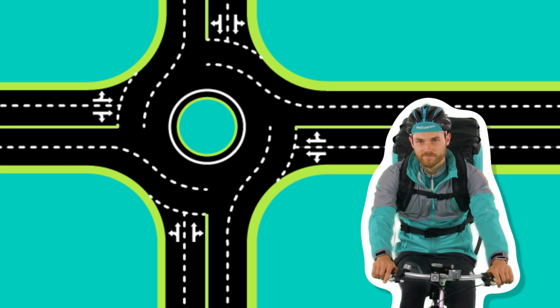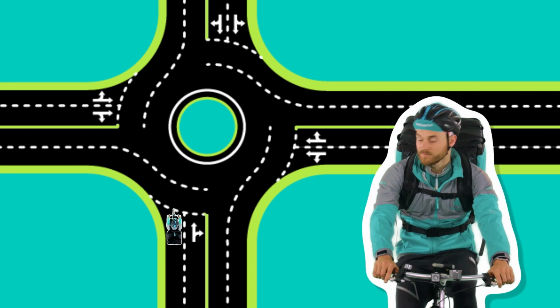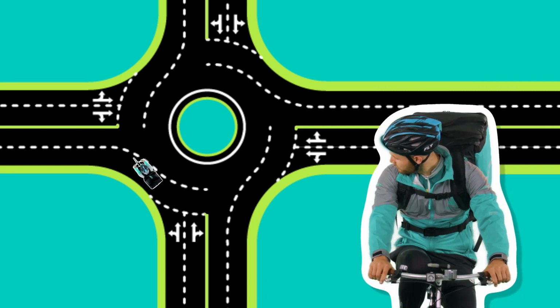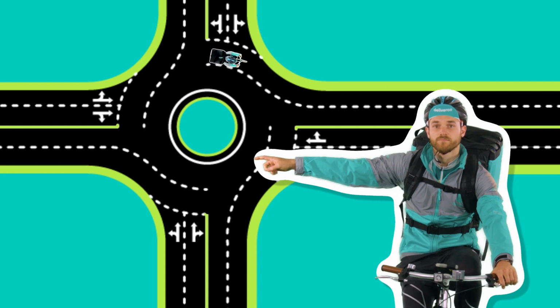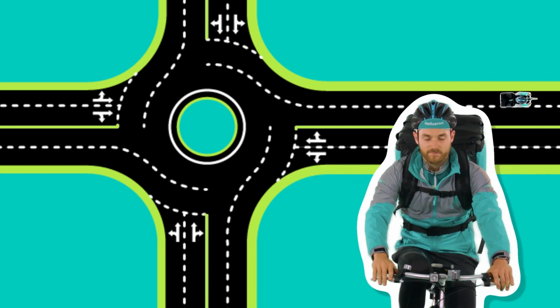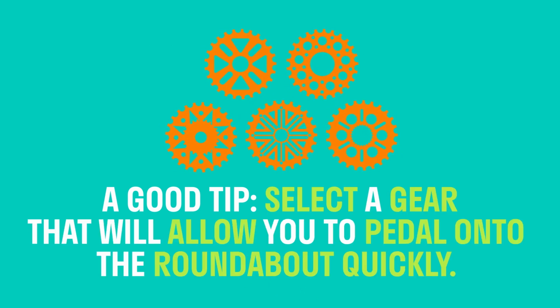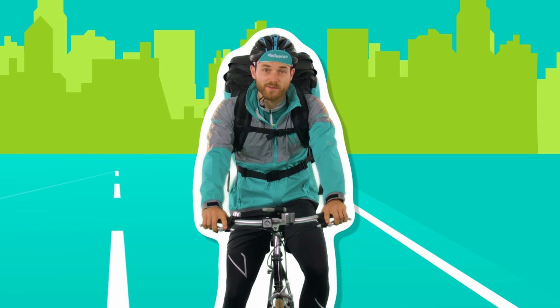When approaching a roundabout, position yourself in the middle of your lane. Look behind over your right shoulder to check for other vehicles and give a clear signal in the direction you're going. Slow down and be prepared to stop if necessary. A good tip, select a gear that will allow you to pedal onto the roundabout quickly. This is great. I'm riding and I'm learning.